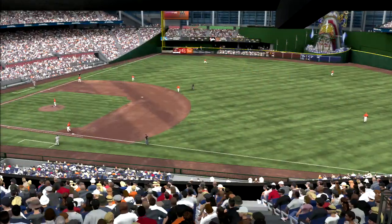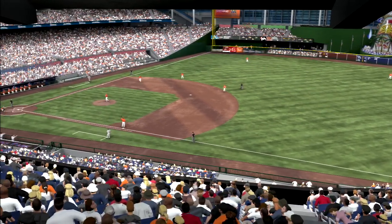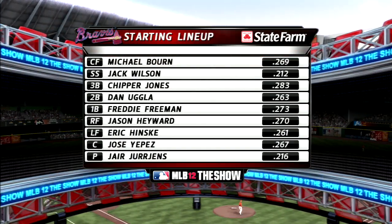And a welcome inside the broadcast booth, everybody. Matt Vasgersian here to take you through this one. We'll hear from my colleagues Dave Campbell and Eric Karros momentarily. But first, let's take a look at our starting lineup here.